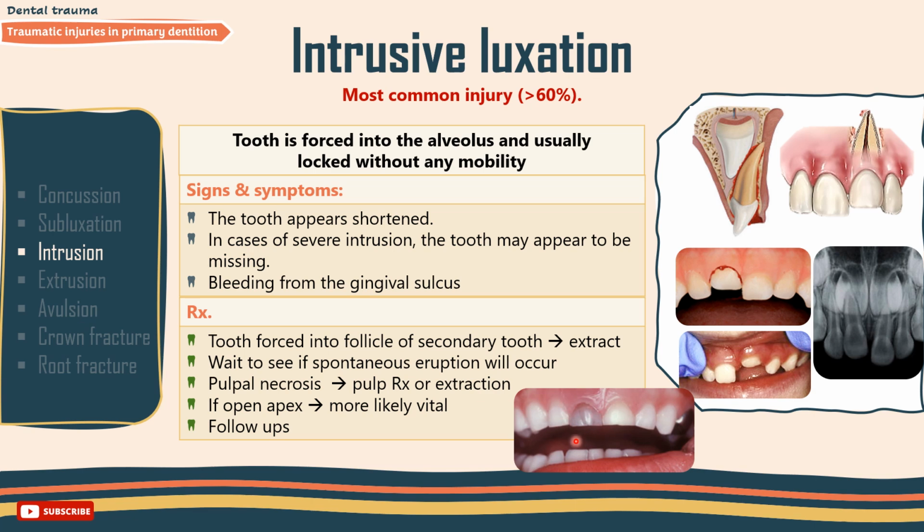But note that if the tooth has an open apex, it is more likely to remain vital. It is also wise to warn the parents about possible damage to the underlying permanent tooth. In rare cases, the tooth may become ankylosed and fused to the surrounding bone, and in that case, it is required to be extracted.